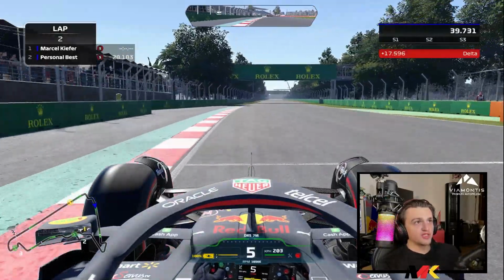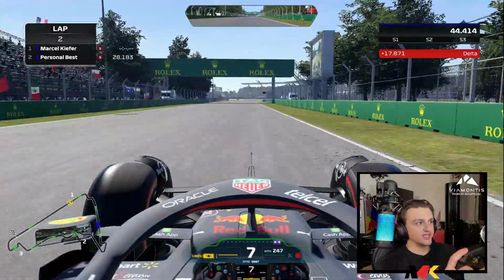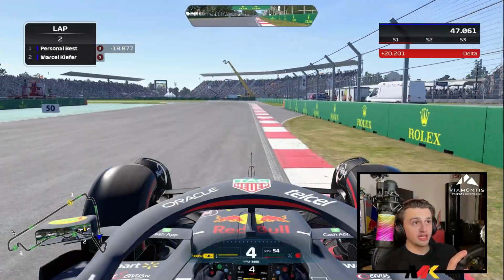Up into 5th gear again. And this is already your first sector. Pretty simple, right? Just have to cut it like crazy and then you will be fine and gain lap time.